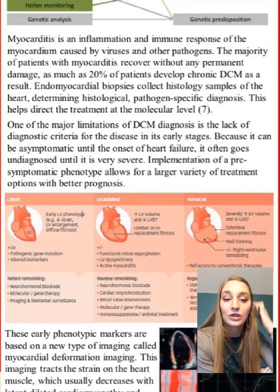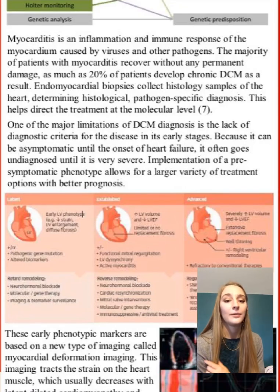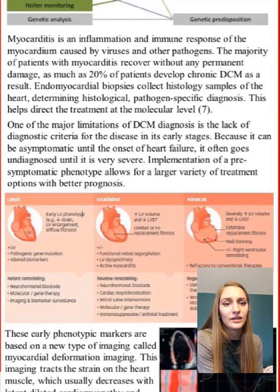So a biopsy, especially for those patients who have had myocarditis, helps to develop pathogen-specific treatment. They get a biopsy of the cardiac tissue, and then they can use those histological findings to direct treatment at a specific pathogen. Another limitation of DCM diagnosis is the lack of diagnostic criteria in early stages of the disease. Like I said before, it goes asymptomatic until the onset of heart failure in many cases. So they've been trying to find a phenotypic marker to diagnose it before the onset of symptoms.